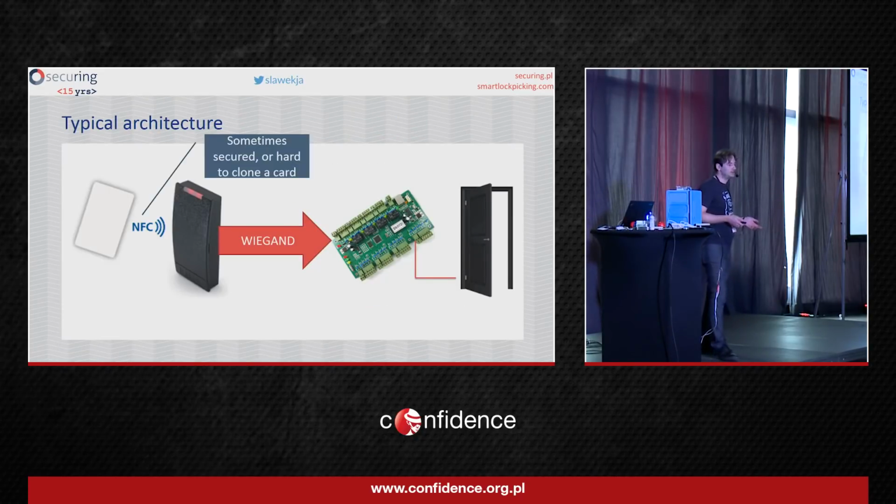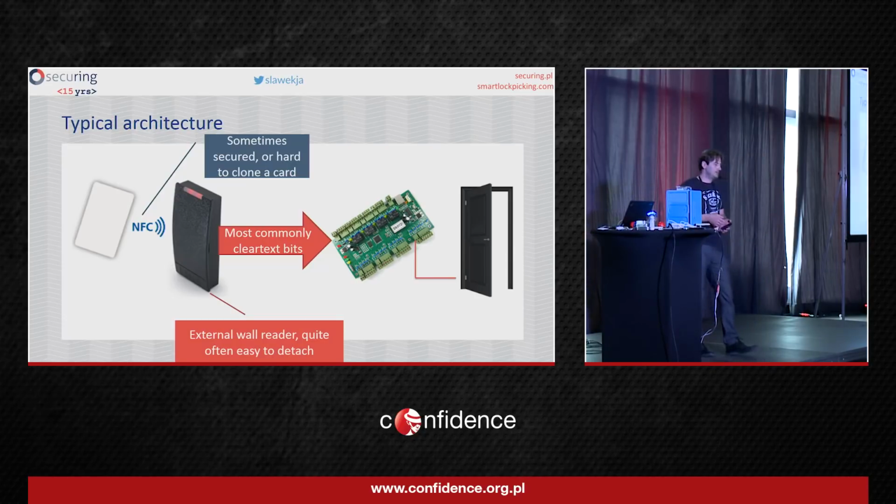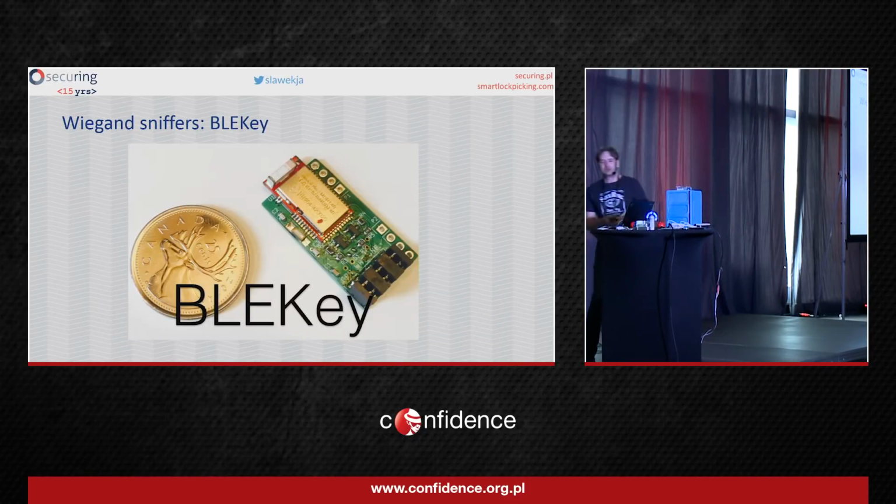So even if you have secured the communication between the reader and the card so that it is impossible to clone, for example, it's quite often that what happens after the reader is clear text. And the readers are quite often easily detachable. The simplest ones you can just unscrew and have access to the internals. So I think you would know what happened next. Well, we do have several such small plugs. It's this size, so you can easily attach it at the back of the reader. This one just collects the UIDs of all the cards, and then you can connect to it using Bluetooth.